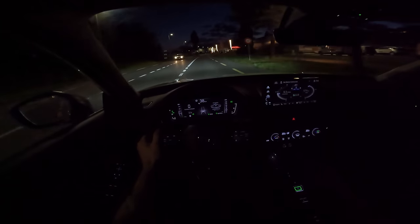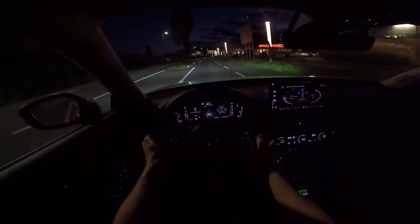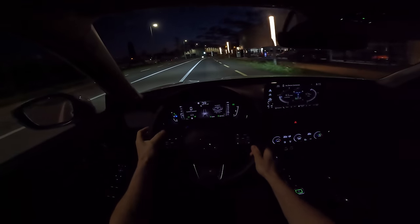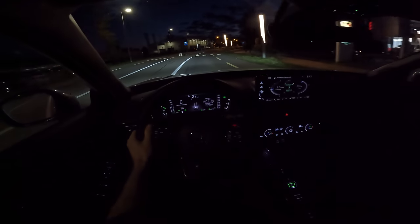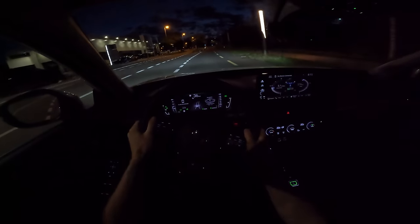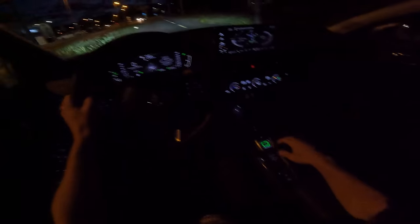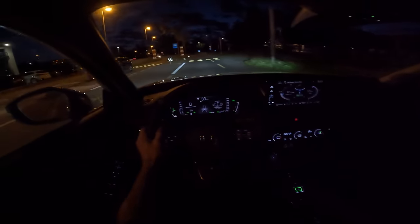I don't know how they managed to set up the suspensions, but they are really good. You can see the high beam. Now the battery has an extra line here, so it's charging while we drive. We have 8.5 liter consumption until now. We are in eco mode, you can change different driving modes very simply from down here.